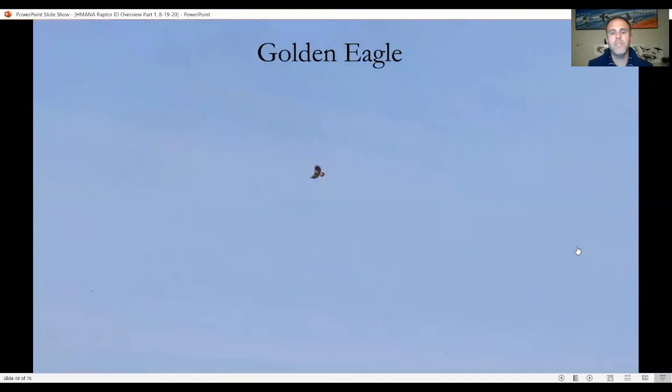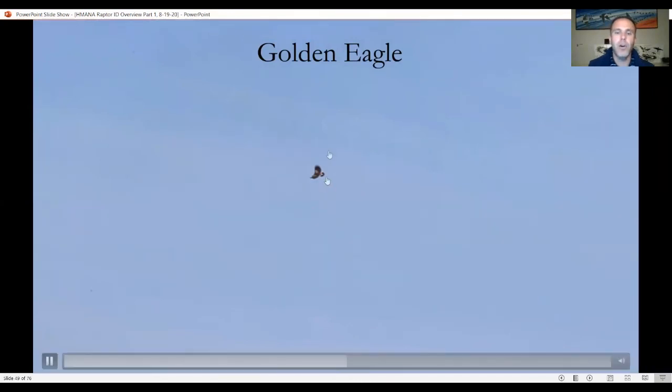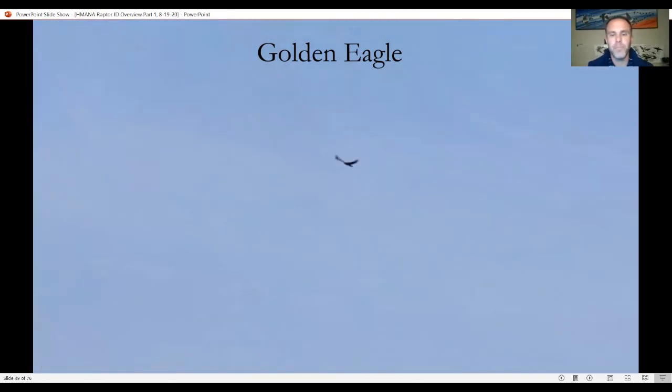And regardless of distance, you're going to see that curve, that rear, that trailing edge there, that muscular look, whether it's close or far away. So it's a really good one to key in on. Look at the wingtips. They just look much more flexible as it flaps. It just looks like a flag almost flapping in the wind. Look at the tail, how much longer it appears.